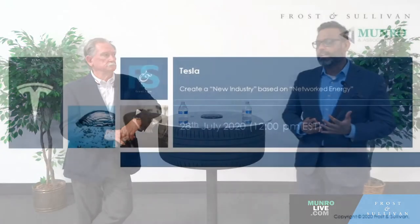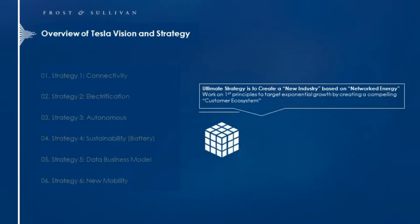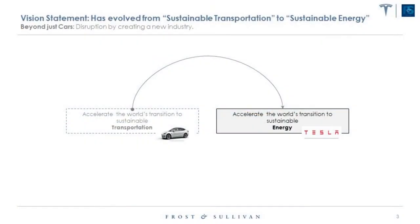So we've got a small agenda for you. We want to make it highly interactive. It's going to fluctuate between research consulting, a live demonstration of the Model Y, and the Model 3 teardown. So how do we want to start this? This is what Sandy and I were talking about: when you look at Tesla, it's not the company that you need to look at.